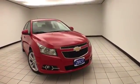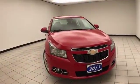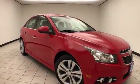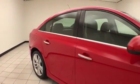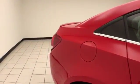Today's special is a 2013 Chevy Cruze LTZ, stock number Z6945XX. Only 54,000 miles, and this one owner comes to us with a clean AutoCheck history report, victory red in color. This Cruze also has the RS package, giving you unique front and rear fascias, body side molding, as well as rear spoiler. It's a safe vehicle.